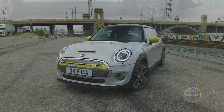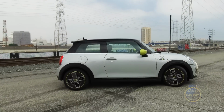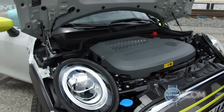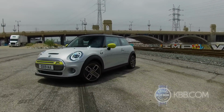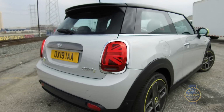The Cooper SE is propelled by the BMW i3's powertrain, comprised of a 33.8 kilowatt-hour battery pack and a 170 horsepower electric motor driving the front wheels. Total range is expected to match the i3's 114-mile figure, which lands the Mini Cooper SE squarely in the city car category.